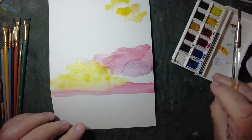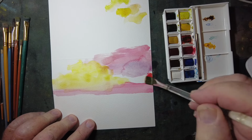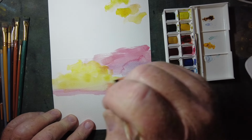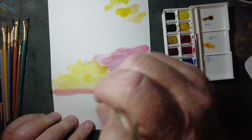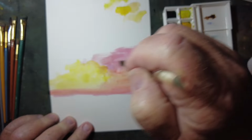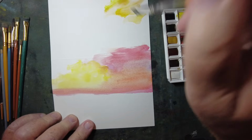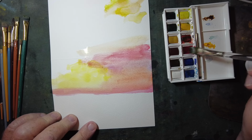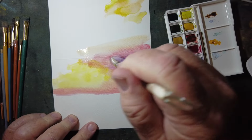And now we can go for the reds, and they will start to become orangish. And the blues will add it to it. The problem with adding blue to it is that it'll turn green, which we don't want. All we want is purples and yellows and reds. We don't want greens, not right now. So just kind of smear it around. Let's get as much red in there as we can and some blue. The idea is to get it as rich as we possibly can.